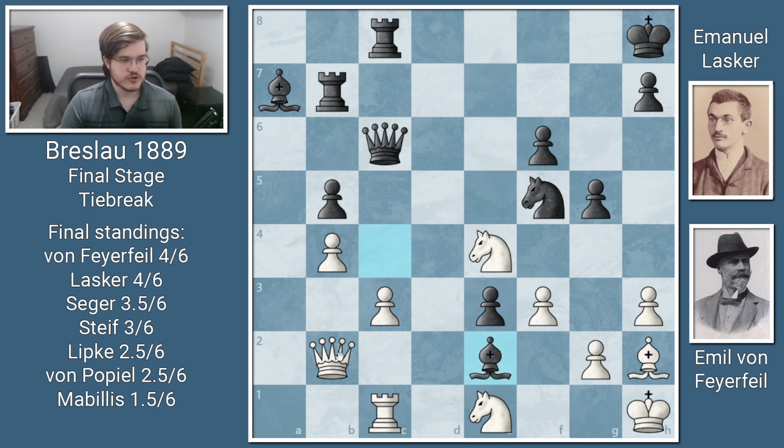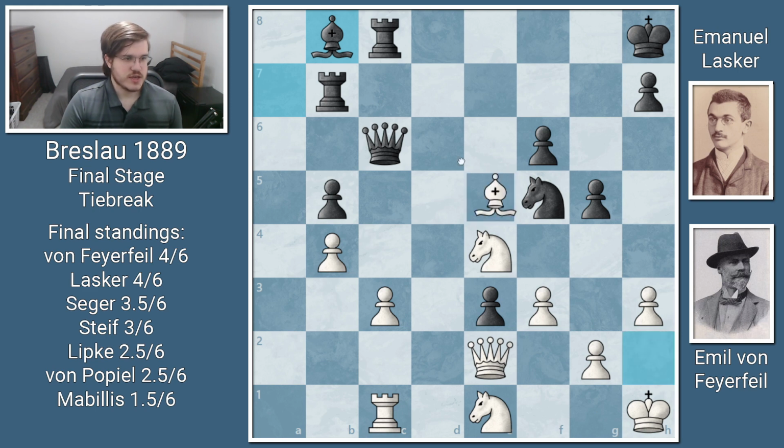Not too many ways you can avoid a trade here. Queen captures on e2, and now bishop back to b8. Playing bishop to g1 just condemns your bishop to passivity for the rest of the game, so he trades here. Bishop captures on b8, rook b captures on b8, and now king to g1.